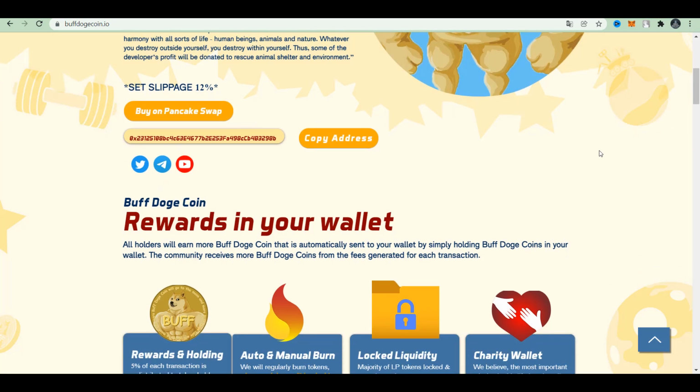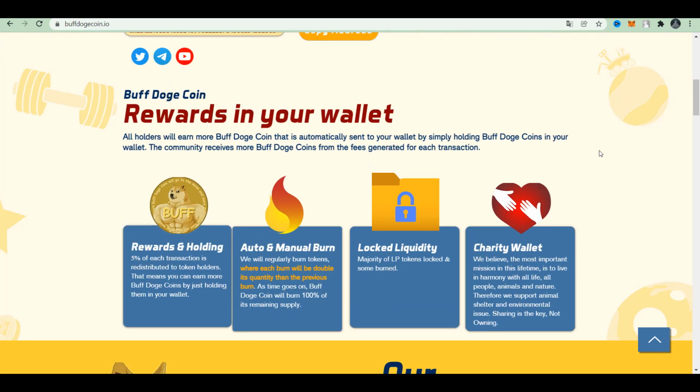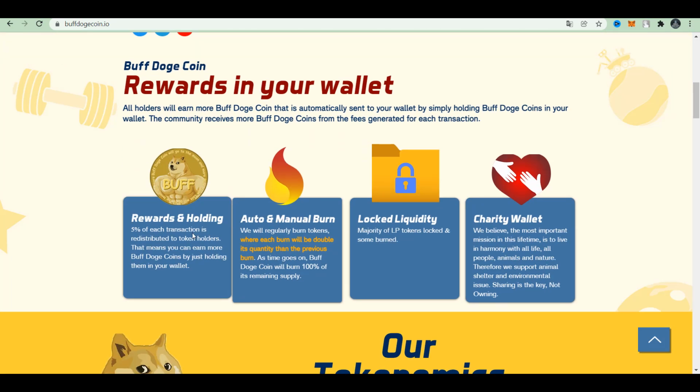So, as I said before, the token is hyperdeflationary, which means it will also have tax. Let's see what tax is charged here, and how much you can earn for holding this token. So, rewards and holding. 5% of each transaction is redistributed among all token holders. This means you can earn more Buff Doge Coin tokens just by holding them in your wallet. And the more tokens in the holder's wallet, the greater the reward.